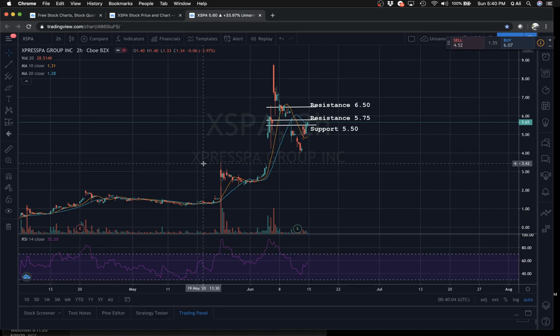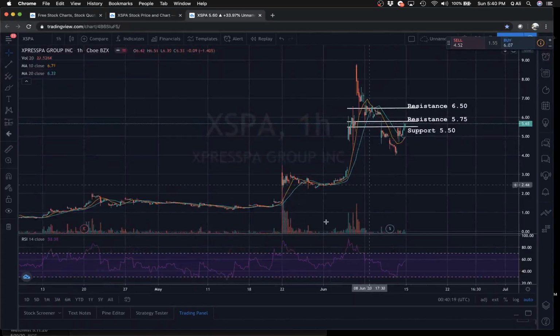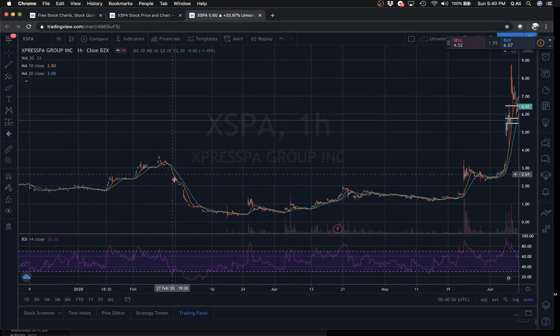Also, another thing to point out about this stock is that it recently went through a reverse split, meaning that its share price went up because quantity went down. So let's start to look at the chart for XSPA, which is right over here. I'm going to point out the history of XSPA before this gap up. As you can see, the stock had a series of lower lows until around the end of March, beginning of April. It started to slowly make higher highs. It would gap up and then slowly come back down.